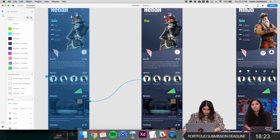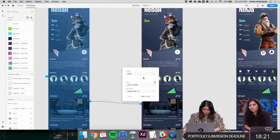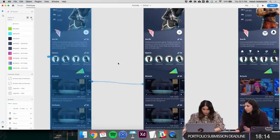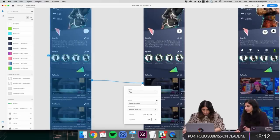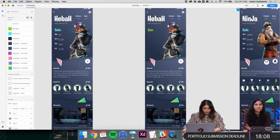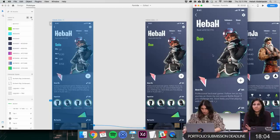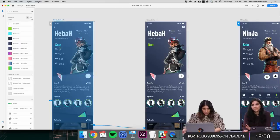Oh, you know what's going on? Why did I have to do that again? Drag. I'm going to do tap. I think because you... Did you make a new artboard? No, it's the same one. We'll just do tap, and then we'll do automatic. There you go, 8 seconds. Let's just do that. Yeah, let's try it. Okay, so we go to HebaH Solo, and then there you go. Ooh, okay. You saw that? Yeah. That was cool.